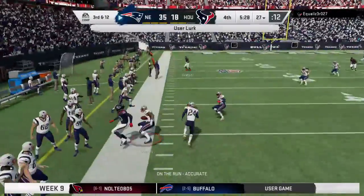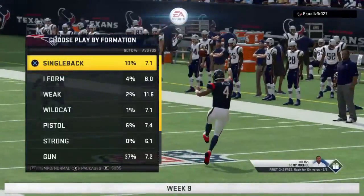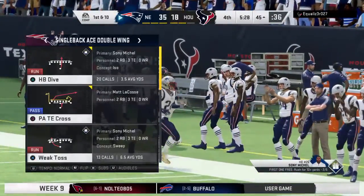And my goodness, another interception. Picked off near the 44. He's on quite the interception run. He had 2 last week, another one here.